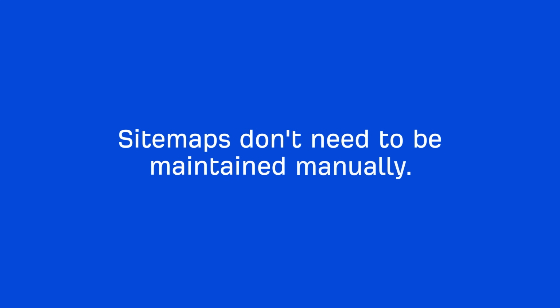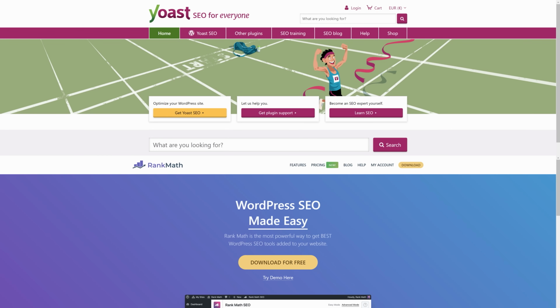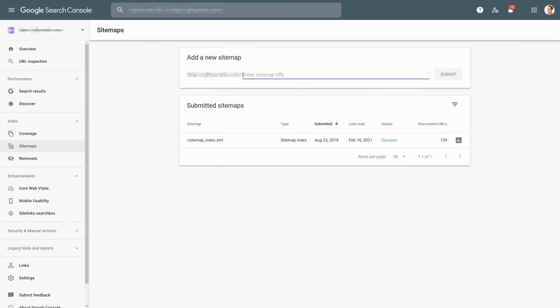Now, creating an XML file can be complicated if you don't know how to code, and it's almost impossible to maintain manually. But if you're using a CMS like WordPress, there are plugins like Yoast and RankMath, which will automatically generate sitemaps for you. To help search engines find your sitemaps, you can use the sitemap directive in your robots file and also submit it in Google Search Console.